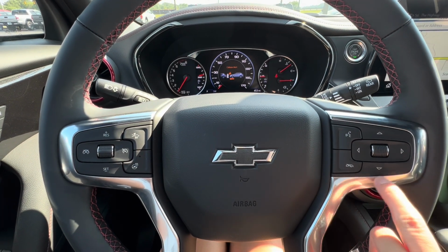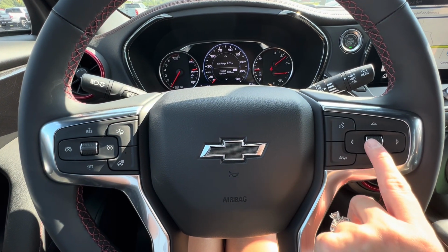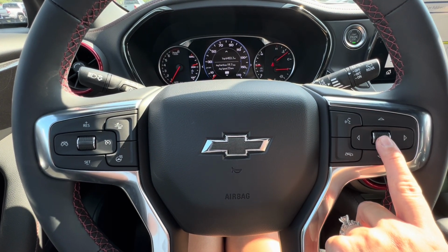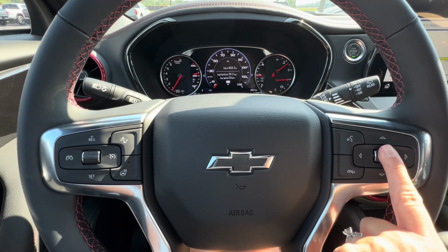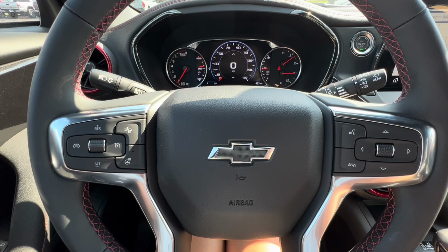Then on this side, we have our telephone, some arrows that control the dash. And then this is how you change what is displayed up in the dash. Oh, that's what I like, the digital speedometer.